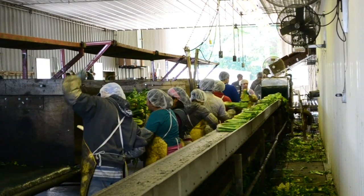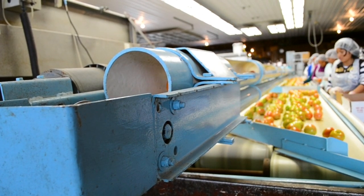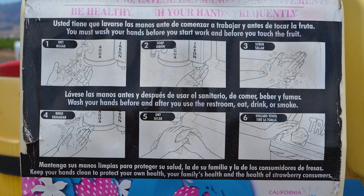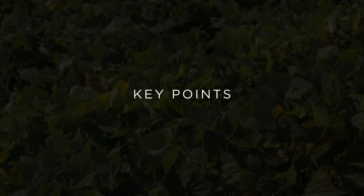Conducting a farm worker training that is easily understood and remembered by everyone can be challenging. Using visuals or demonstrations in addition to written materials can be effective to accommodate all learning styles. Taking the time to train workers is an investment, but it's critical in order to reduce food safety risks and comply with the food safety laws.